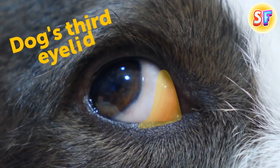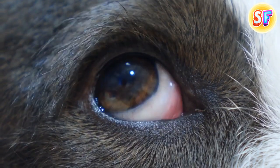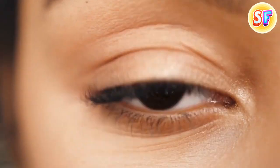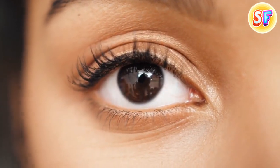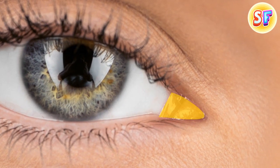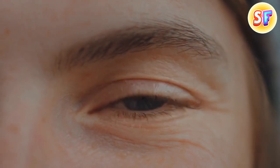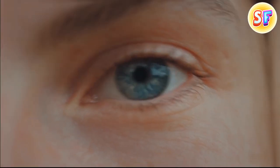A dog's third eyelid might be a bit creepy the first time you see it, but we also have a third eyelid of sorts. But this human body part can't move by itself. It just covers a tiny part of the inside corner of your eye. It's likely that it used to serve a purpose, but it's pretty much useless now.